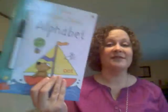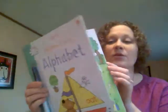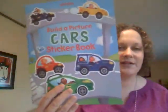It's so cute. We have several Wipe Clean books. These are great for kids that are working on their penmanship or working on learning to write. This is our alphabet book. But there are a ton of them. We have so many activity books and sticker books. Just for example, the Big Maze book, Astronomy and Space sticker books, Build a Car sticker books, so many.